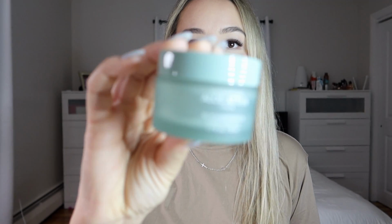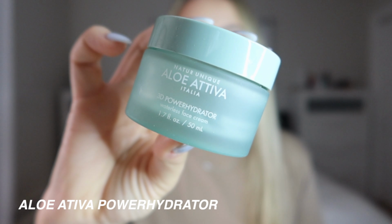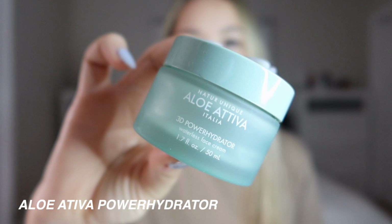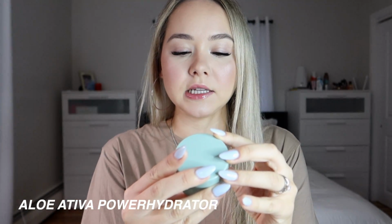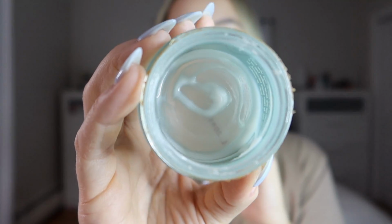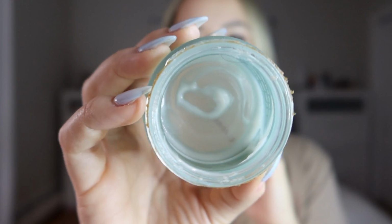I have one last skincare product, and this is the Aloe ATIVA moisturizer. This is their gel moisturizer. I also have their serum as well, but it says it's a 3D Power Hydrator waterless face cream. I really enjoy face creams that are that gel consistency and are not very heavy. Maybe in the winter time sometimes I do enjoy that, but this one was a gel consistency. As you can see, I used it up completely. This is what it looks like inside. You can see it's a gel white, kind of gel consistency.